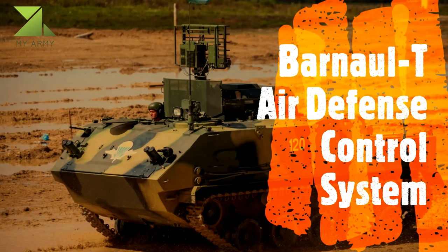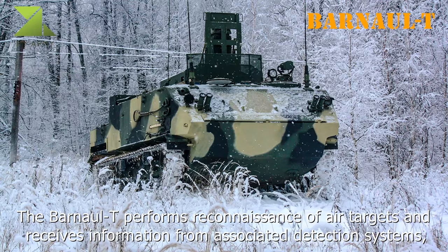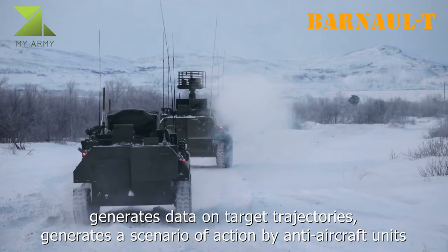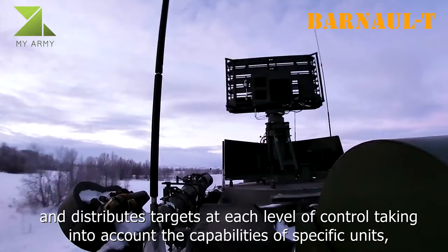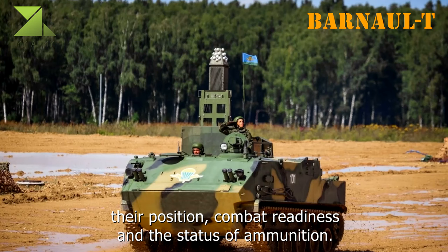Barnaul T Air Defense Control System. The Barnaul T performs reconnaissance of air targets and receives information from associated detection systems, generates data on target trajectories, generates a scenario of action by anti-aircraft units, and distributes targets at each level of control taking into account the capabilities of specific units, their position, combat readiness, and the status of ammunition.